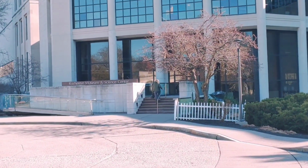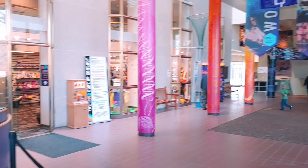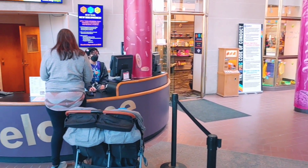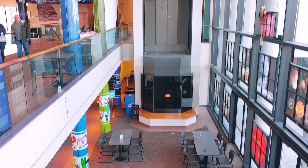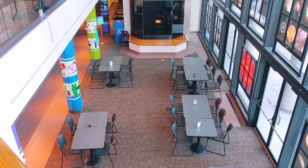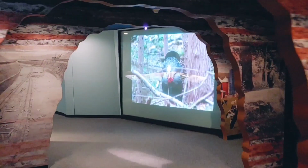So here we go inside the building. And this is the inside lobby. I'm here on a visit today with one of my daughters and two of my grandchildren. There's a cafeteria on the next level down, down on the first floor.